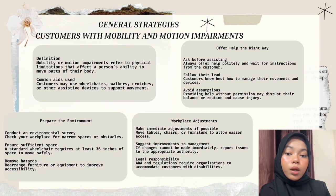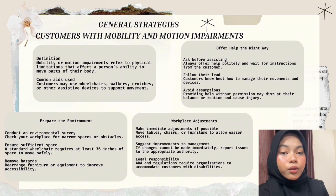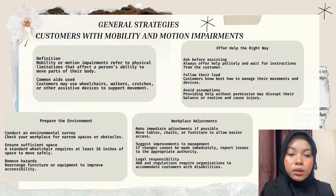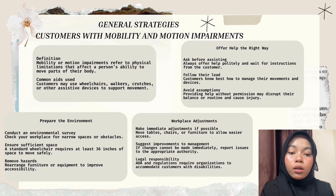Next, I want to talk about customers with mobility and motion impairment. What do we need to do if we face a customer with mobility and motion impairment? First of all, we need to offer help in the right way. We need to ask before assisting. Always offer help politely and wait for instruction from the customer.